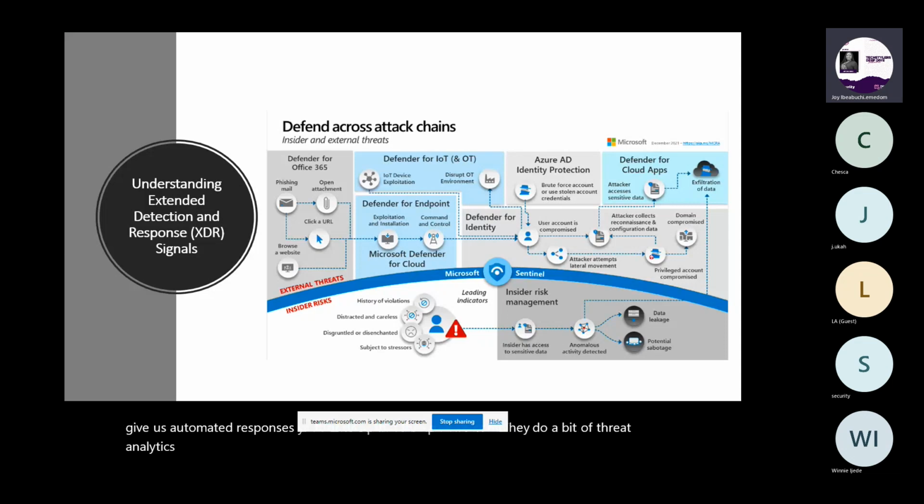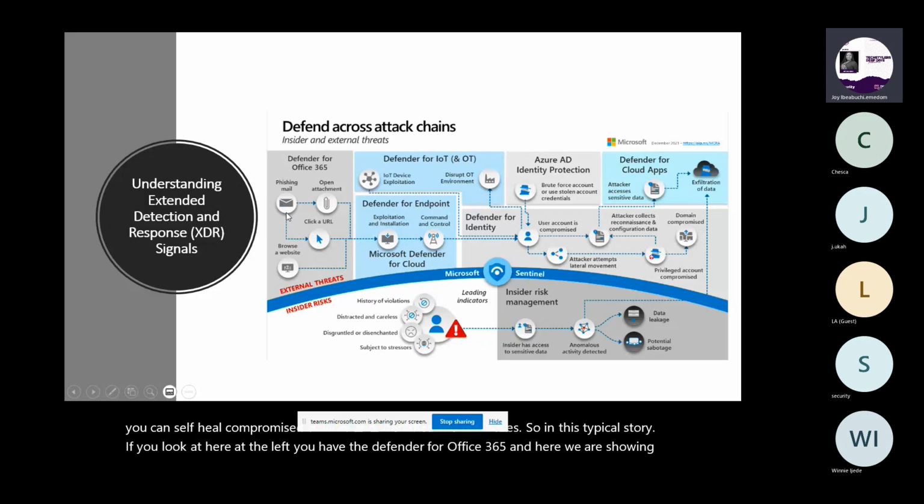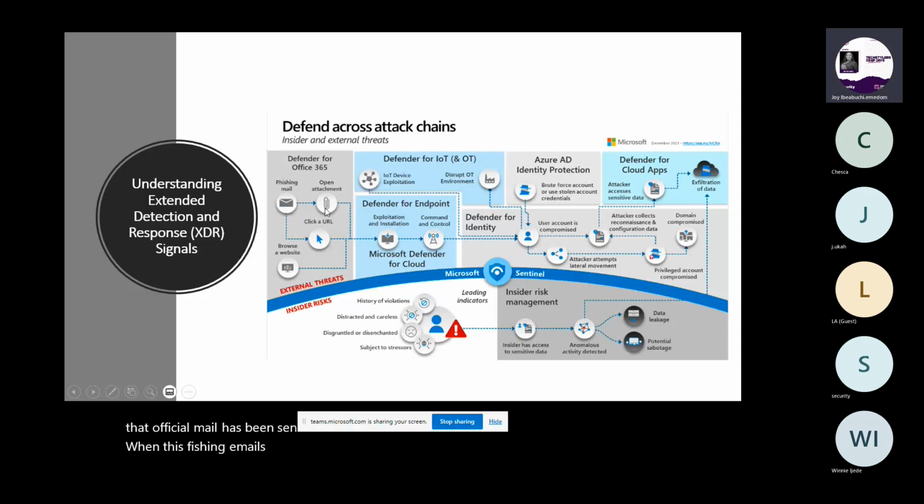You will see where the cross products can be used for trend hunting, and where you can even self-heal compromised devices and identities and mailboxes. So in this typical story, if you look here at the left, you have the Defender for Office 365. And here we're showing that a phishing mail has been sent. And when this phishing email was sent, it was sent with an attachment, right?